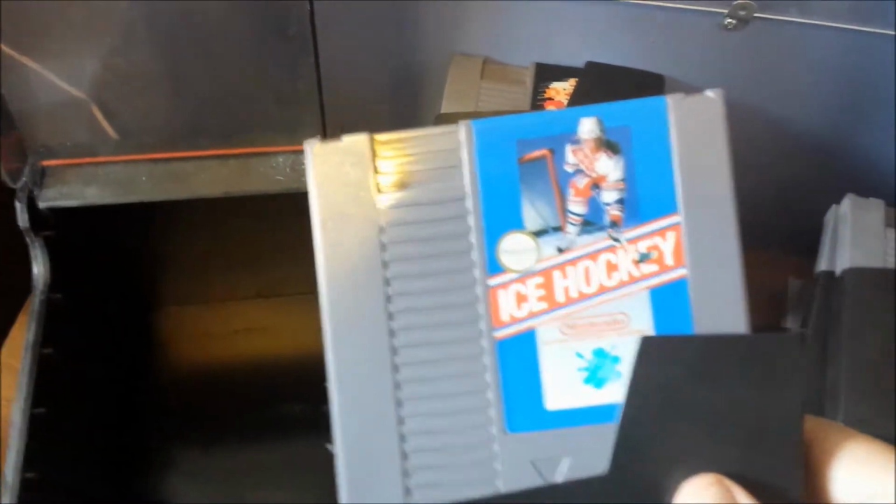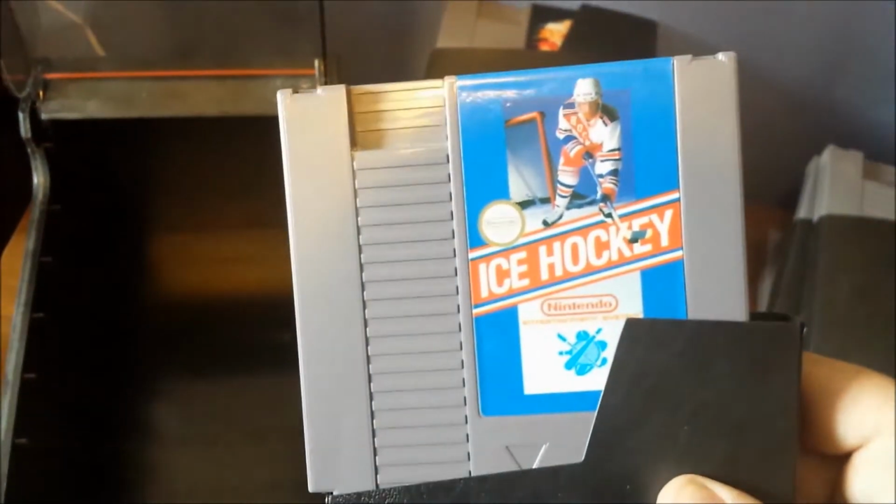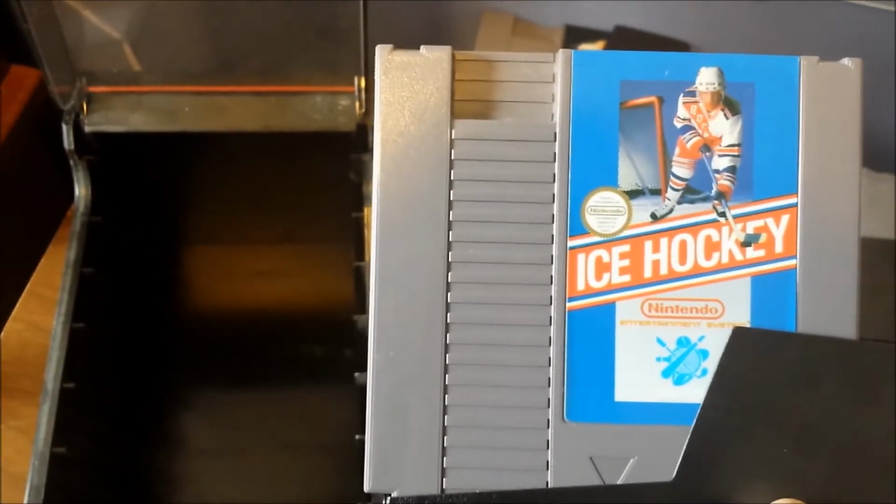Ice hockey. I remember playing this game as a kid. God, was it ever hard to play. But yeah, it's in pretty good condition as well.